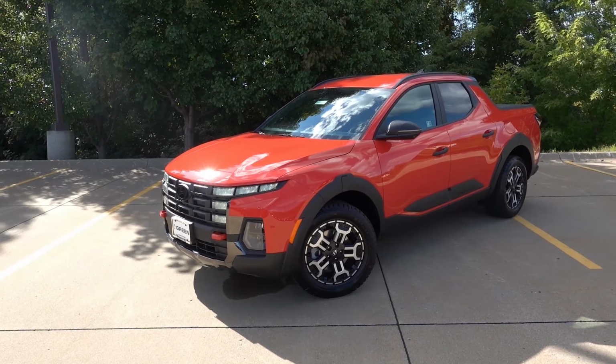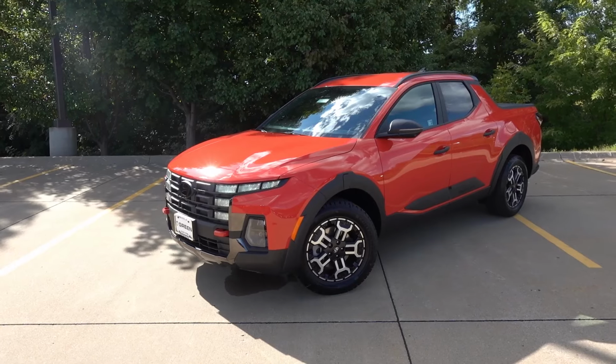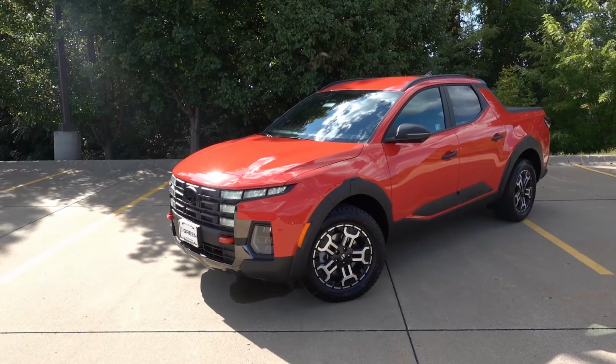So as I mentioned, the Santa Cruz in front of us is finished in the new Canyon Red exterior with the Black H-Tex leatherette on the inside. This is one of two new exterior colors across the entire Santa Cruz lineup, in addition to Rockwood Green, which I have already featured a video on the channel on an SEL, so make sure you guys check that video out if you're curious. But unfortunately, you cannot get this exterior on any other trim level as of me filming this video, which is a little bit unfortunate, but I do applaud Hyundai for adding this color to the lineup.